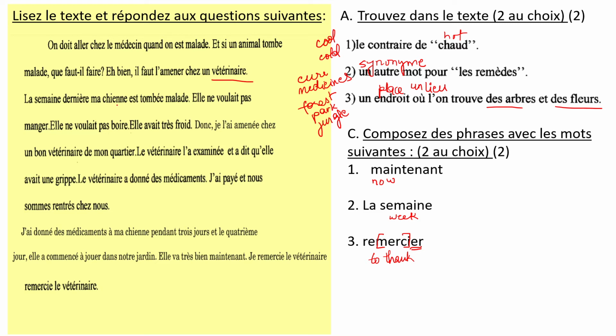Okay, so last week, la semaine dernière, past week, my dog fell sick. Tombée malade. Elle ne voulait pas manger. She didn't want to eat. Elle ne voulait pas boire. She didn't want to drink. Elle avait très froid. She was feeling very cold.